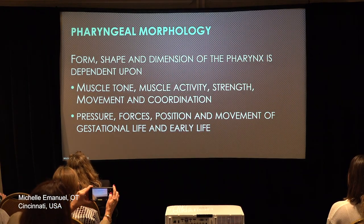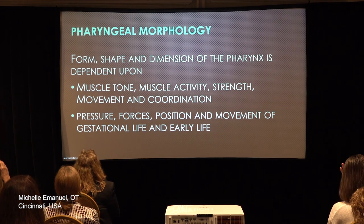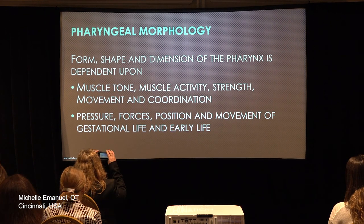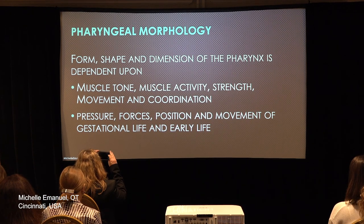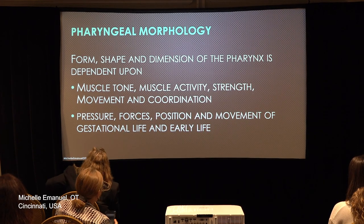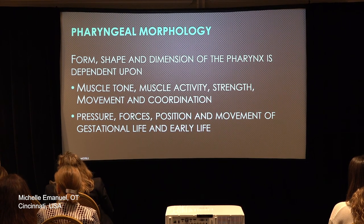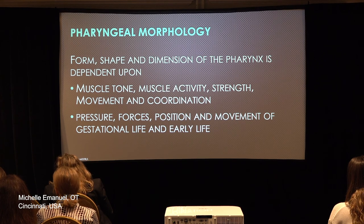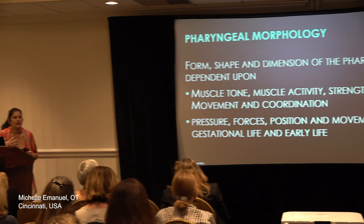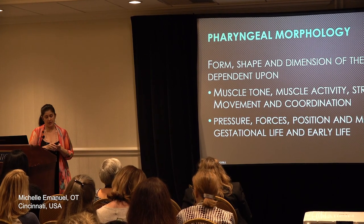So the pharyngeal shaping, okay, the form, the shape, the size, the dimension of the pharynx is going to be dependent on a lot of things. One of them is going to be cranial shape. How many of you are seeing babies with really odd cranial shapes? There's the obvious one, which is plagiocephaly, one side's flat, one side's bulgy. There's brachycephaly, where the back of the head is flat. There's scaphocephaly, where the head is narrow. And then there's random head molding, where that doming look, or anything that looks out of sorts or asymmetrical is probably a problem with head molding.